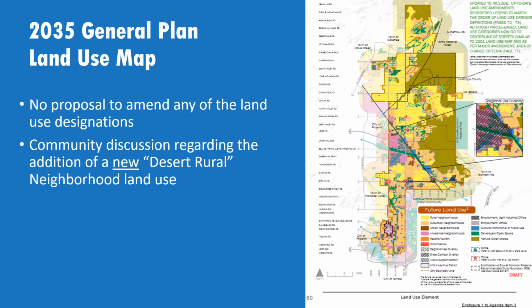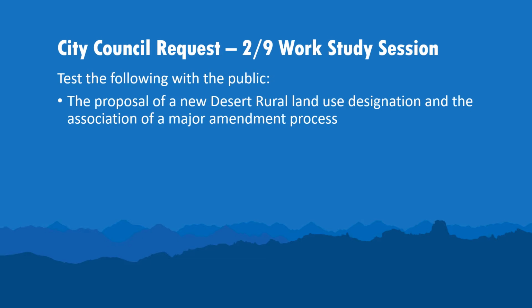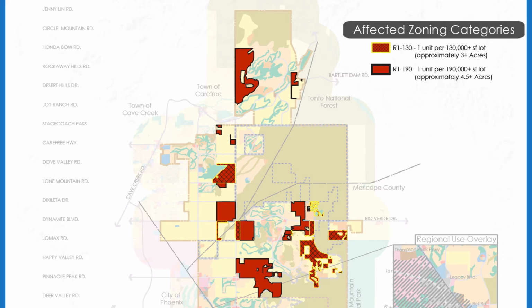The draft general plan does not propose to amend any land use designations as found in the current general plan. However, there has been community discussion and suggestion to add in a new Desert Rural Neighborhoods General Plan land use designation, an idea City Council has requested staff explore and engage the community on. As previously mentioned, City Council has requested that staff engage the community on this new proposal, the creation of a new Desert Rural General Plan land use designation, and the association of a major amendment process.